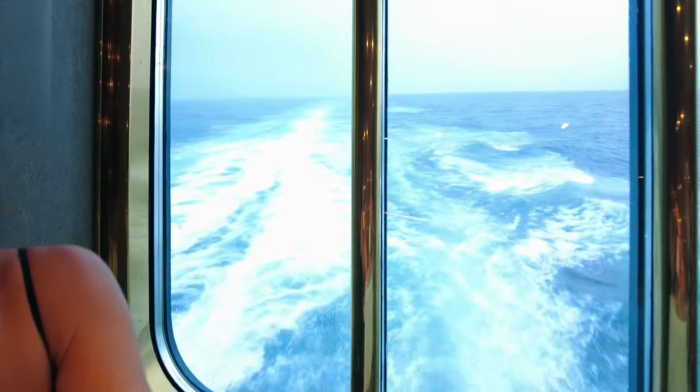I think we have the best seat in the house. Check this out. We're at the back of the boat. Like the water is just so crazy. We're definitely up in Alaska. Tomorrow we're gonna be in Juneau.